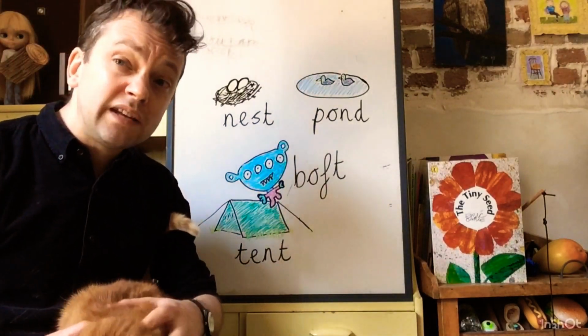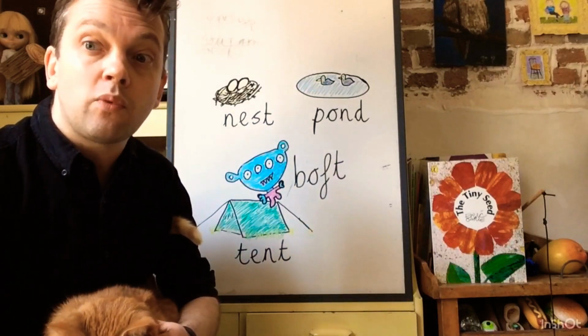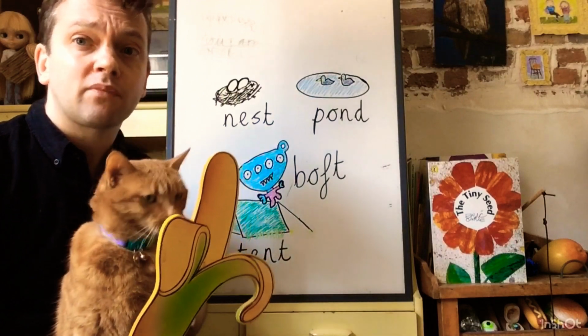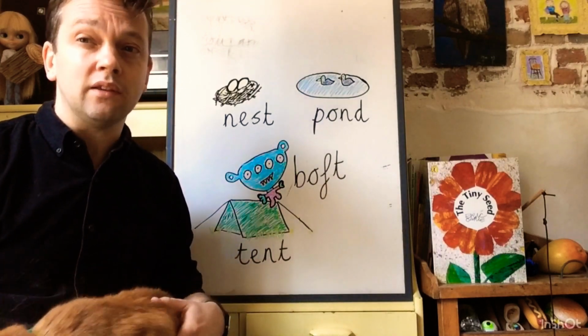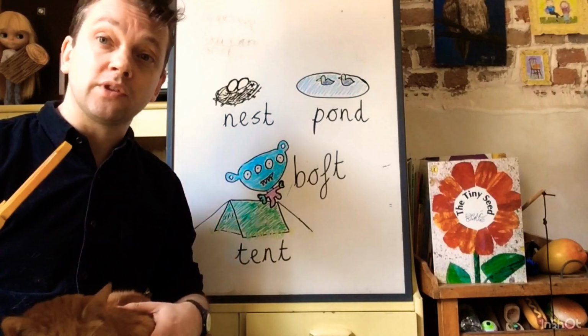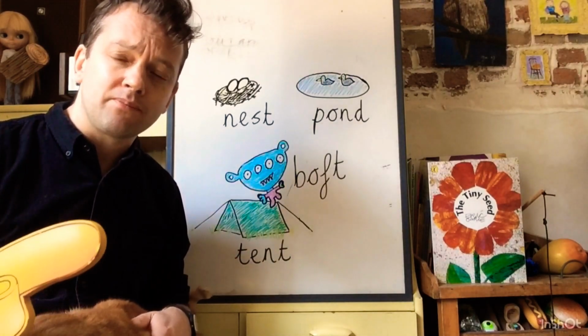Now, when we were reading yesterday, do you remember the trick that we did? We did it with the banana, didn't we? Yeah, with the banana. We covered up the last letter in each word to make it easier to read, and then we added it on to the end once we'd sounded it out and blended it. So we're going to practice that again today.